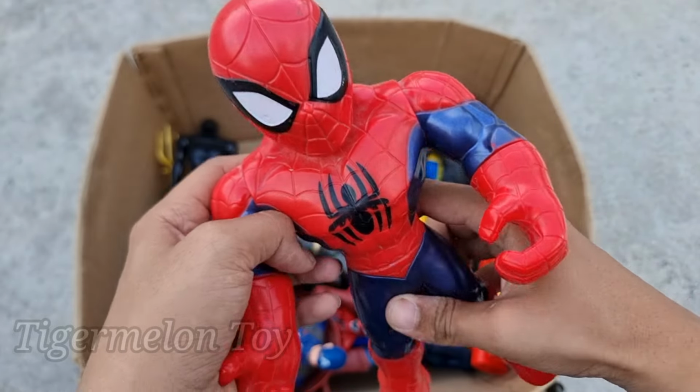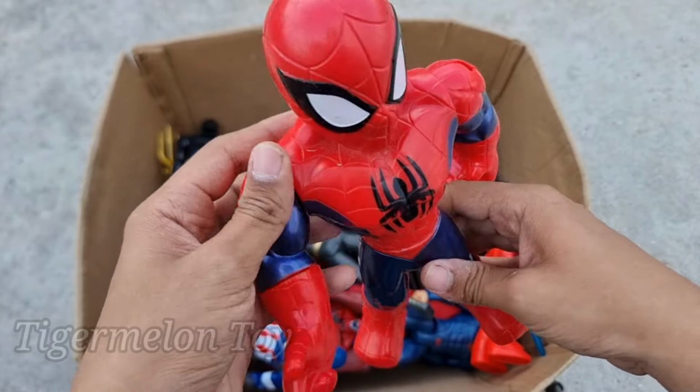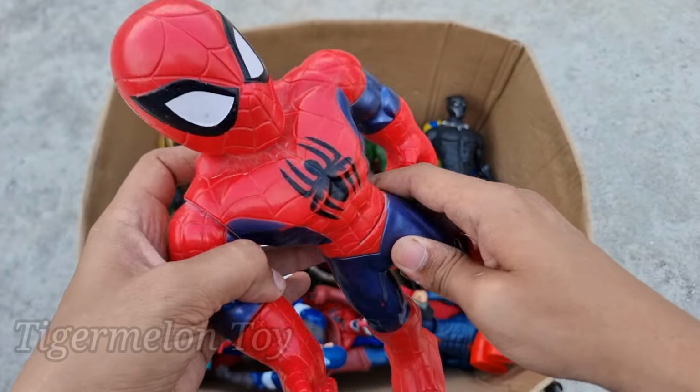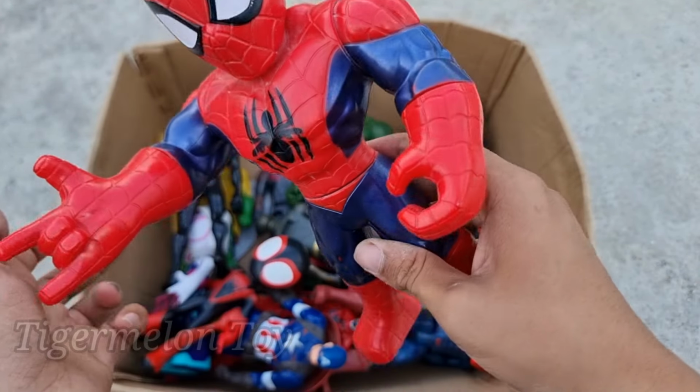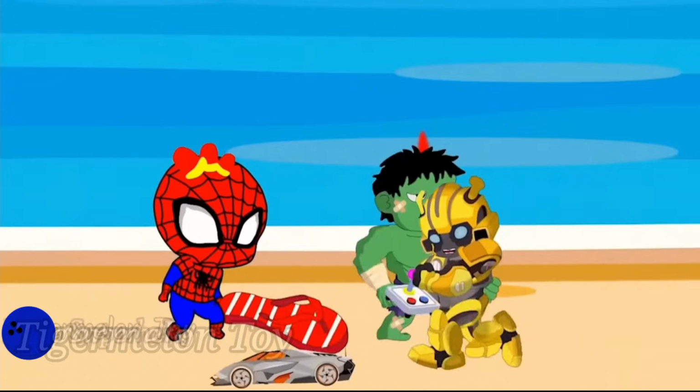He's huge. Look at the very huge eyes, guys. Look at the very beautiful spider on his chest, guys. Look at the webs, guys. This is our favorite superhero, the web shooting superhero. This is Spider-Man cartoon.